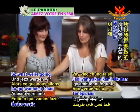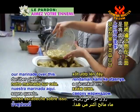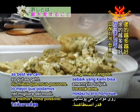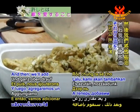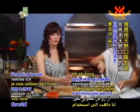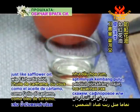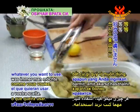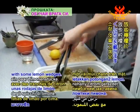So what we're gonna do is we'll pour our marinade over this, and we'll coat them as best we can. And then we'll add some oil to the very top. For this recipe, I'm gonna use the neutral tasting oil, just the safflower oil, or you can use refined coconut oil, whatever you want to use. And then we'll top it with some lemon wedges.